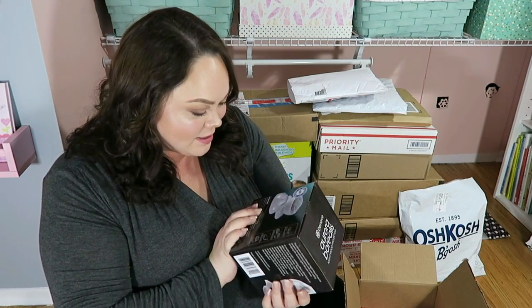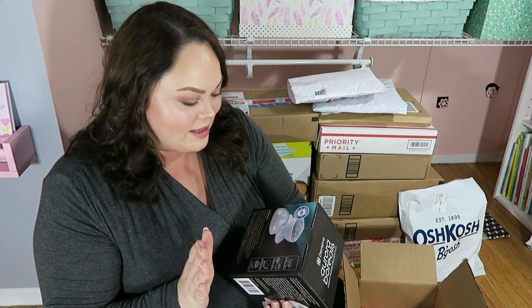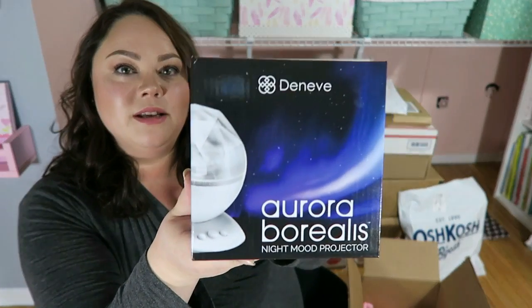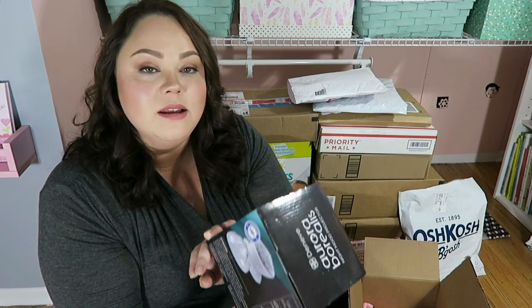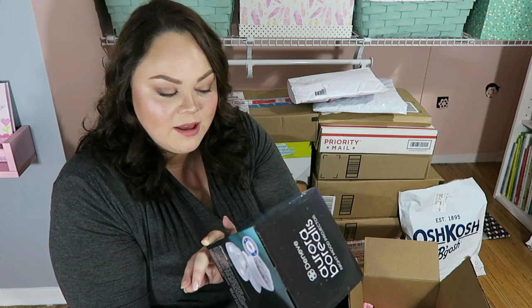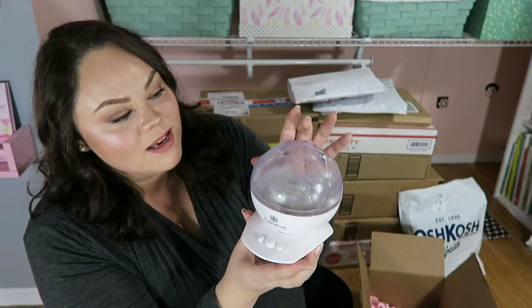Oh, this is so awesome. I was going to look into getting something like this, but I was overwhelmed by, there's so many out there. This is a projector. This is the Aurora Borealis Night Mood Projector. Recreates the Aurora Borealis lights on your ceiling. 8 enchanting illumination modes to suit any mood you desire. Automatic shutoff after 1 hour. Oh, and it can play music from a Bluetooth speaker. And there it is, look at that.